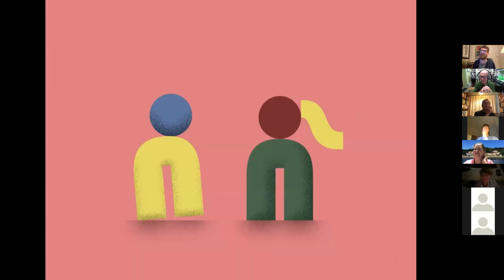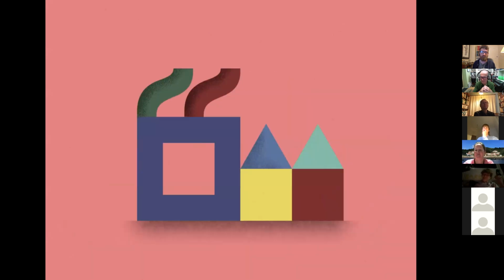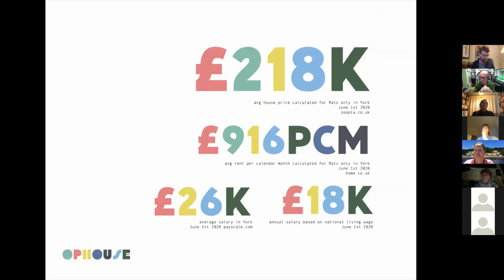So yeah, we want to make housing for people. We want to make it affordable, and we want to make it sustainable. I think I'm at a stage now where I can say I'm on the front line of the housing crisis. I live in a van. I am technically homeless. I am trying to do that whilst also bringing up a child who's 8 years old.